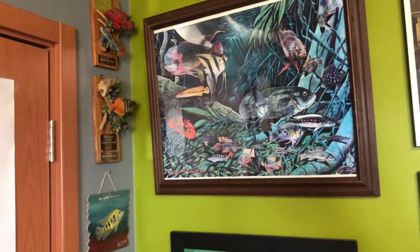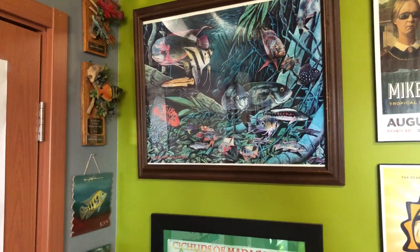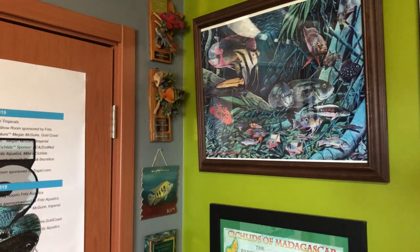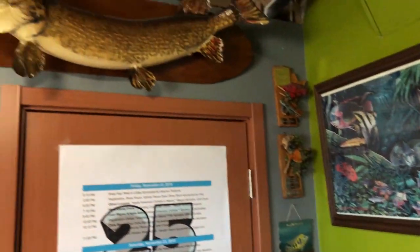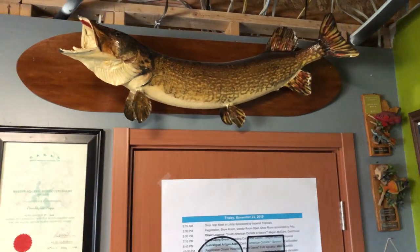And I had that one framed, and I gave it to a very dear friend who you guys have seen videos of. His name is Mr. Dana Allen in Saskatoon, because he was very, very passionate about doing the Madagascar fish, so I gave that to him. This giant northern pike, musky, don't know what it is.